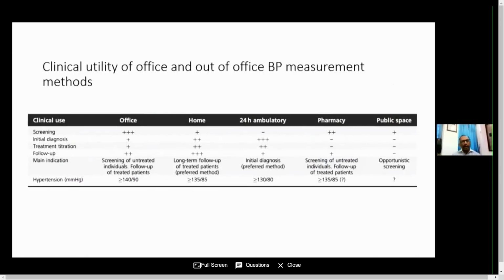If we look at clinical utility of office and out-of-office blood pressure measurement, we can see that for screening purposes, office blood pressure is the most suitable. For confirmation of diagnosis, 24-hour ambulatory blood pressure is the ideal, though home blood pressure also is a reasonable second option. But for follow-up of patients, to make sure that these patients are well controlled, the most suitable is the home blood pressure monitoring.